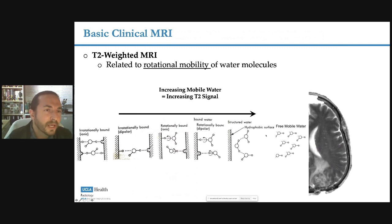So first, T2 weighted MRI. T2 weighted MRI is a technique that tells us something about the rotational mobility or the movement of water within an environment. And so what happens is with this sequence, water that seems to be within cells or bound to the surface of different structures is less mobile and tends to be dark.